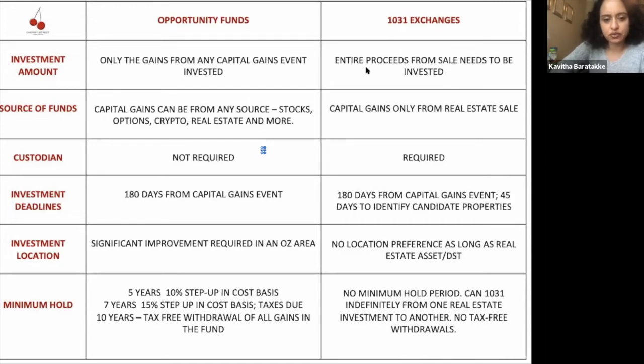The second one is the source of funds. And probably the biggest advantage of opportunity funds that I find is that the capital gains can be from any source. So you have stocks, options, crypto, real estate, it can be a piece of art. It really doesn't matter. As long as there's a capital gains event and it generates a gain for you that you don't want to pay taxes on immediately, you can use an opportunity fund investment to defer the taxes. Whereas a 1031 exchange has to be a real estate sale. It can be any kind of real estate, but it has to be a real estate sale, and it has to be a like exchange into another real estate. So that is probably the biggest difference I'd see between the two.